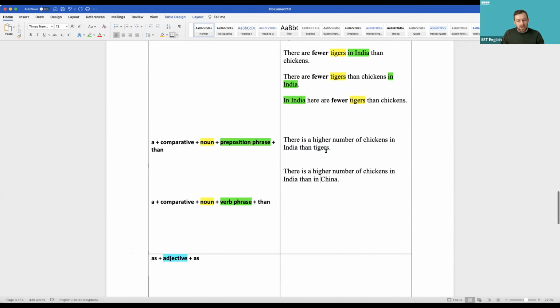Now let's just go through and look at it again. I've got there is, then I've got a and a comparative. Then I've got a noun. Where's the noun? Chickens, a number of chickens. It's a higher number of chickens. Number of chickens in India. It's a number of chickens, isn't it? Yes. And then I've got a prepositional phrase here.